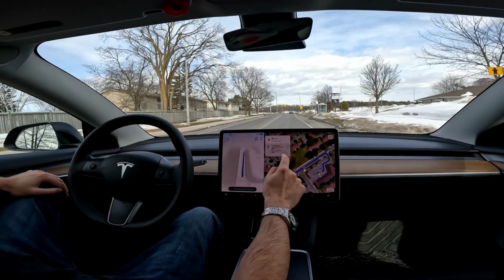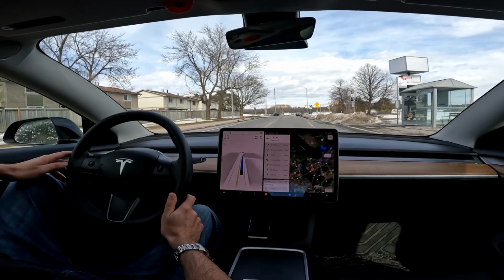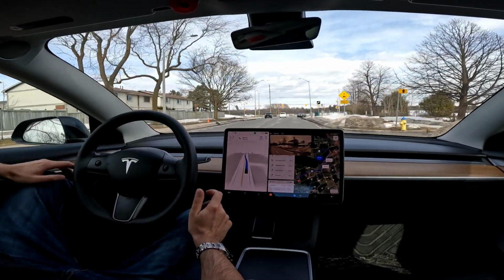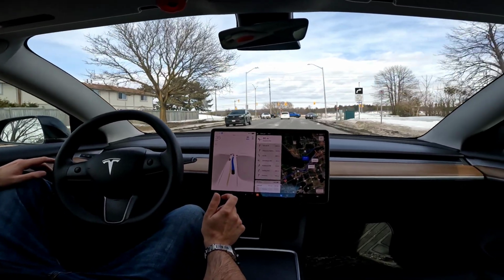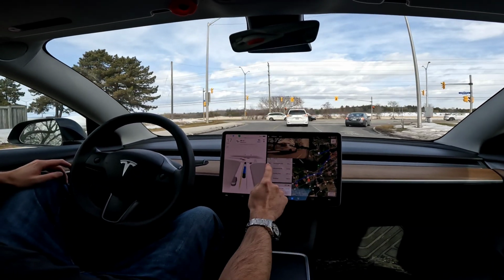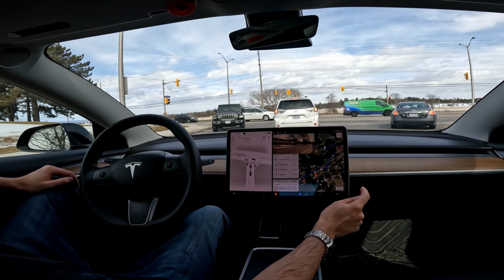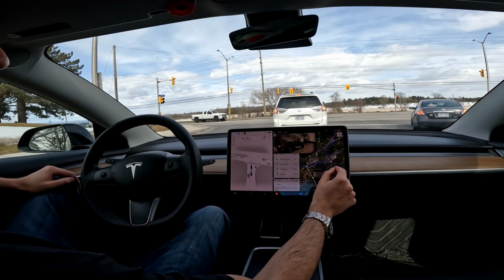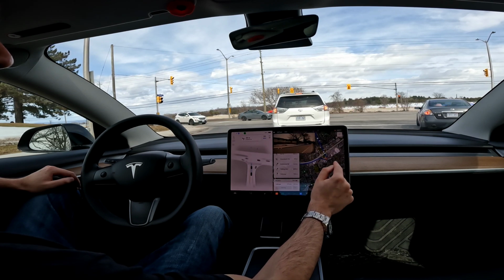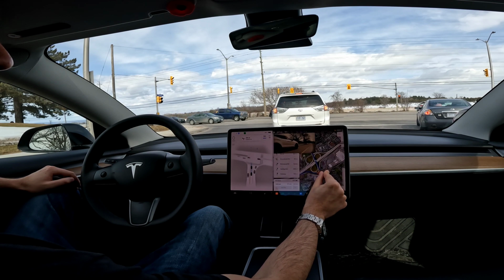All right, I'm going to end the trip. I'm going to say go home. Hopefully it recalculates not too... wow, it did that real quick. Now turn left onto Eagleson Road. Yeah, it recalculated real quick there. Okay, make sure the route's okay. Make sure it's the Carling exit that I want to get off of. Is that Carling? I'm not sure. No, that's not.